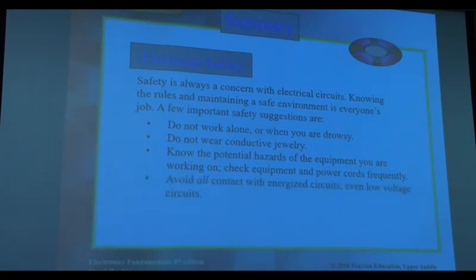Avoid all contact with energized circuits, even low voltage circuits. In our lab, if you use a voltage source like DC voltage, it is at most about 30 volts, so it won't hurt. But do not think that way; even if it's low voltage, you should always think it is high. For example, typical AC is how high? 110, 120 can kill you. And if you take EET 361 later, that voltage can be as high as 380, even higher, because there are three-phase voltages. So follow the rules. Don't die. We want to see you at the end of the semester.